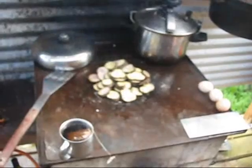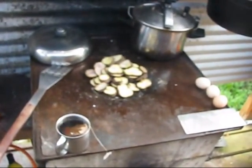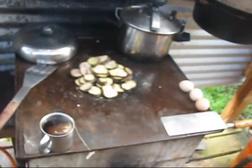Okay, well, here's my rocket stove. Everybody's wanted to see these. These are pretty simple and useful. Making some sweet potatoes there for breakfast.